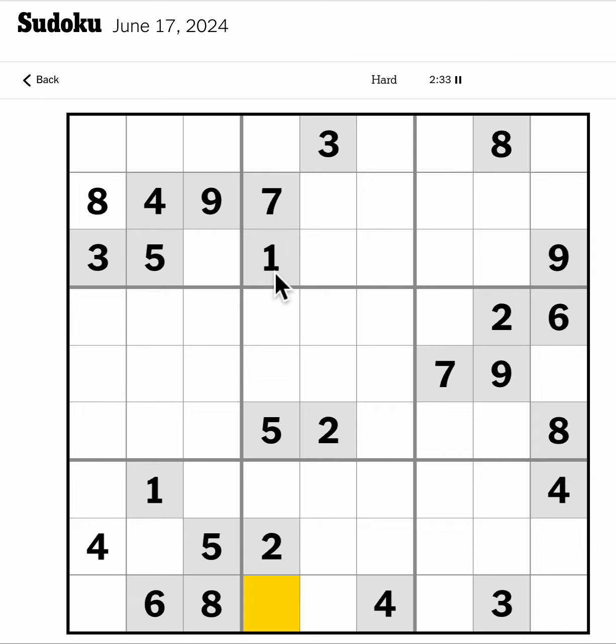So it's blocked by 1, 2, 3, 4, 5, 6, 7, 8. So this cell can only be 9. And I should always follow this up. So 3, 4, 6, 8, and 9, 1. But it's pretty simple. The next step is pretty simple.